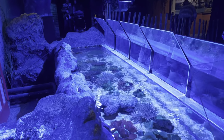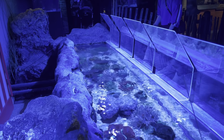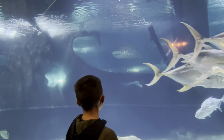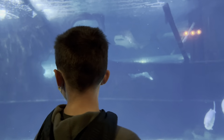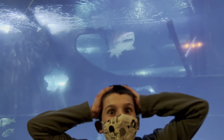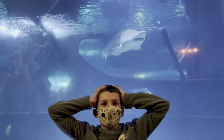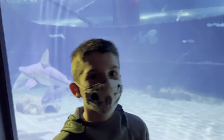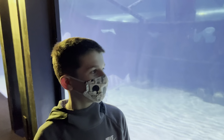Trying to get some colors from here. So weird. Donut, donut, donut, donut, boo-doo-boo. Dun dun dun dun dun dun. Boo-doo-boo. There's a shark behind you, but you said you have another joke that you stole from your cousin.